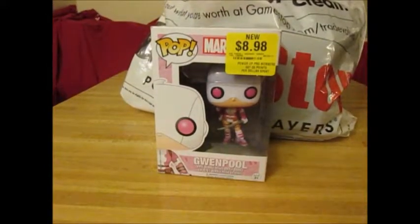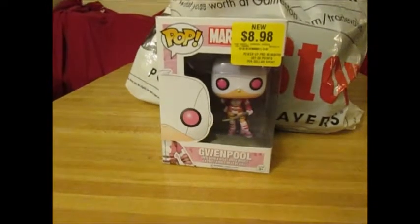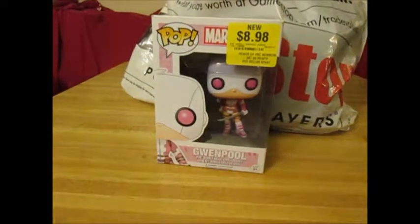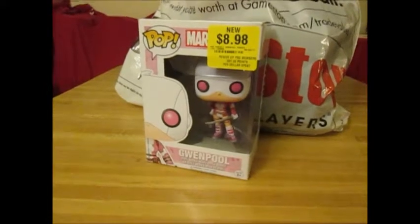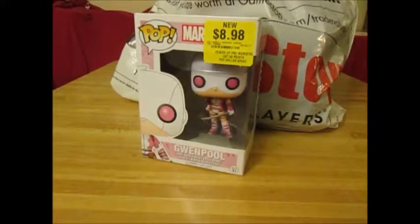We have Gwenpool. We'll have to get the sticker off eventually. Yeah, we'll probably do that after the video. But this is a regular Gwenpool with her sword. She is almost as intriguing a character as Deadpool. She's a random girl that got sucked into the Marvel Universe.